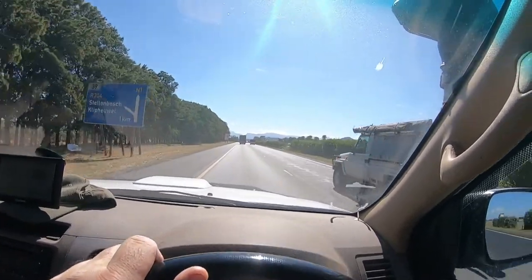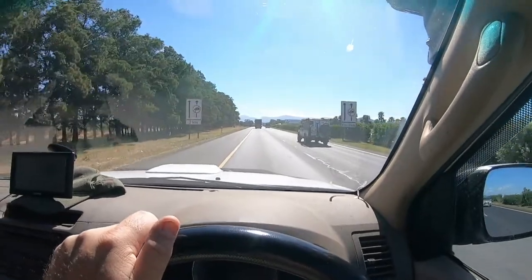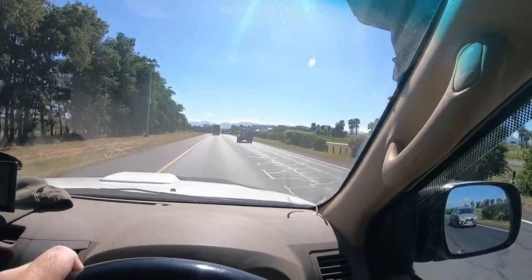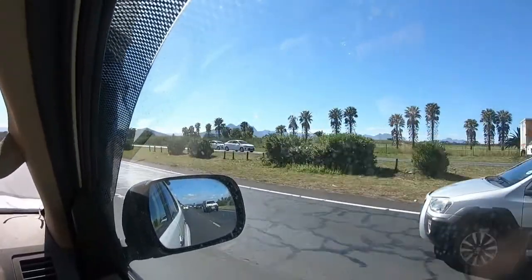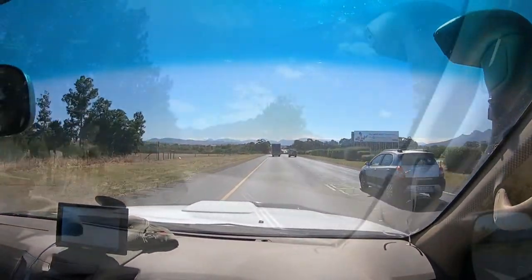Yeah, leaving Cape Town. Anyway, guys, leaving Cape Town, you can see nice and green. Where we're going, I think it would not be so green. So yeah, let's do this.